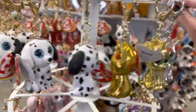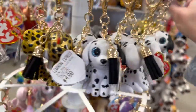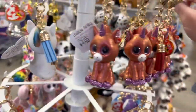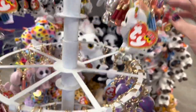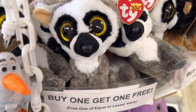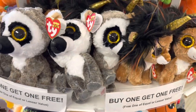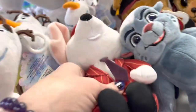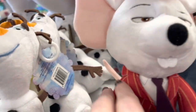Oh, look, they're silver and gold. They're so shiny. The Dalmatian. Unicorns. Oh, they were on sale, too. Do you know how hard it is not to buy all of them? All of them. Who's this guy? He looks familiar.